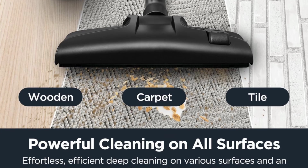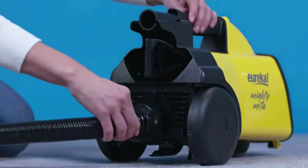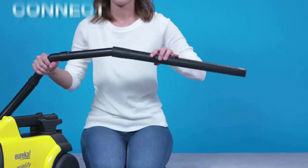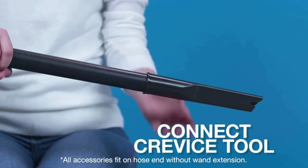It's worth noting that some new versions of the Mite might lack the requisite mounting points to use aftermarket HEPA filters, which would help improve its air filtration performance. It also has a short power cable, so you'll probably have to swap outlets when cleaning bigger areas. Thankfully, it's very compact and easy to maintain.